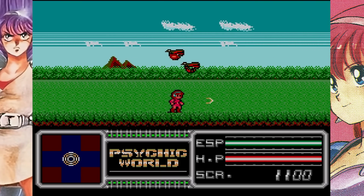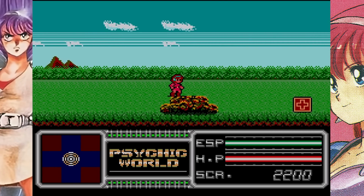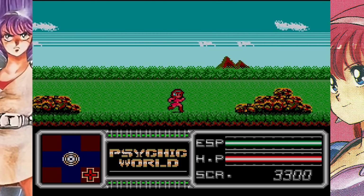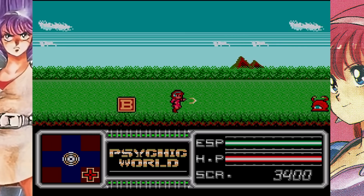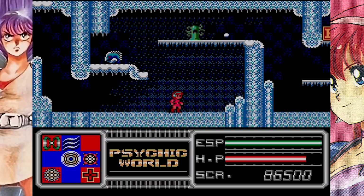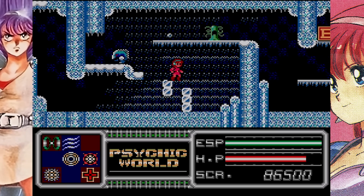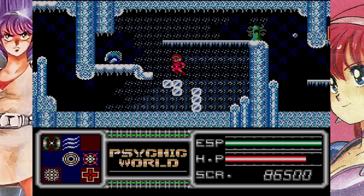The sprite work, backgrounds, and colors are so simple that it honestly looks more like an NES game than it does a Master System one. This is not a dig at the NES, but come on, the Master System can do better than this. This is an incredible game with some inventive platforming and ideas, and I highly recommend you check it out.